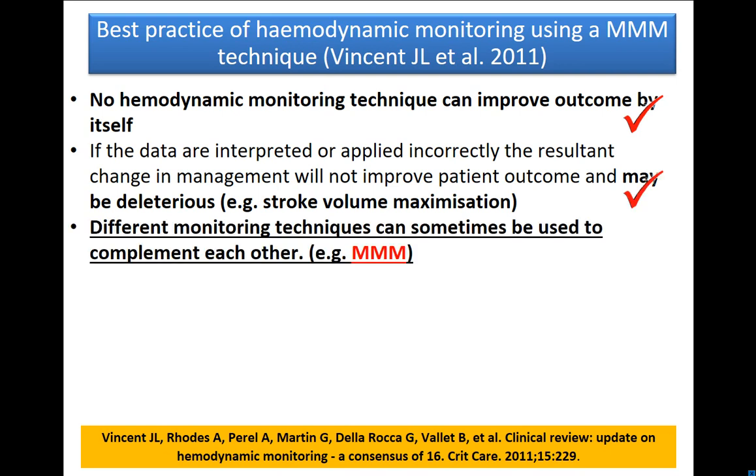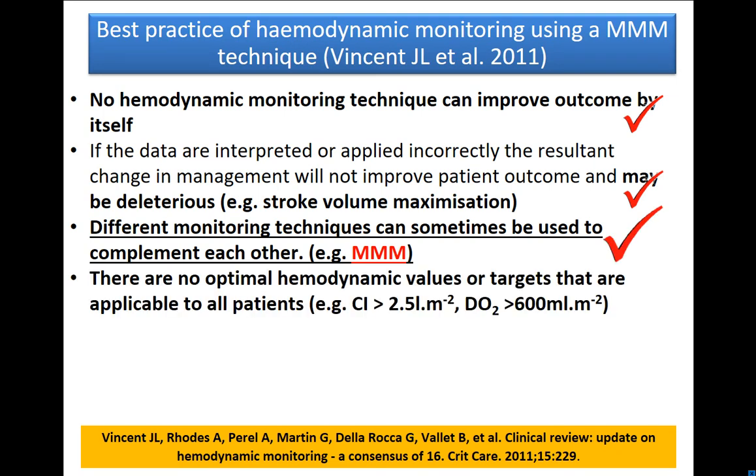Different monitoring techniques can sometimes be used to complement each other. For example, multimodal monitoring, I'd agree with that. Very important, they say, for heaven's sake, get away from this figure of 2.5 litres per square metre cardiac index or oxygen delivery of 600 mils and try to apply it to every patient from a 25-year-old to an 85-year-old. It is not. We're not all subject to the same controls.